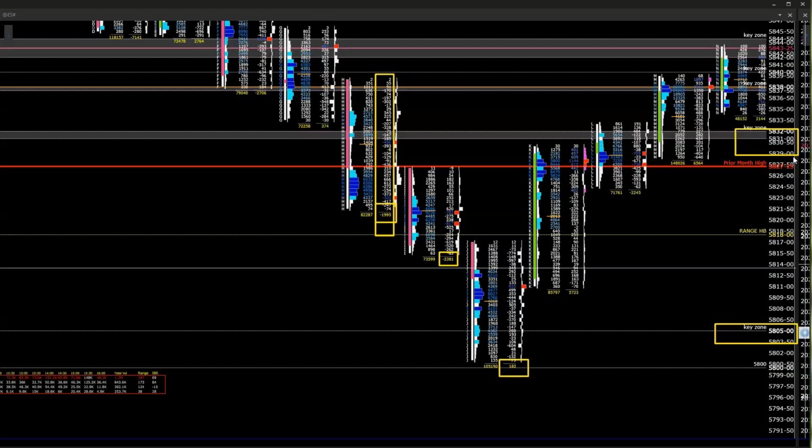I also look for volume before and after the close to determine if these are actual traders or if it's just algos rebalancing for overnight trading and the day after.